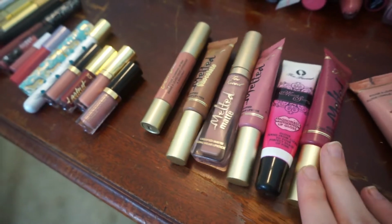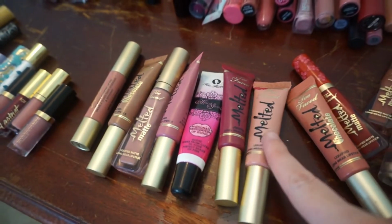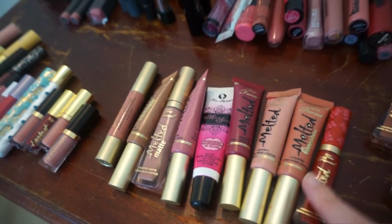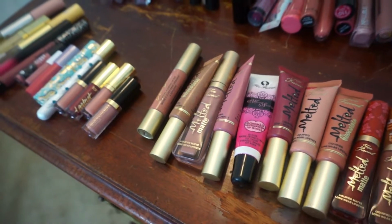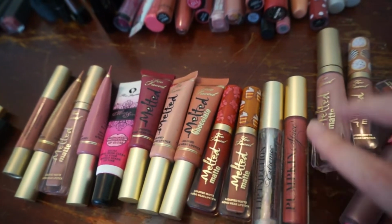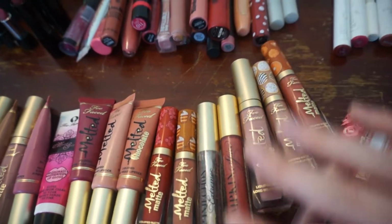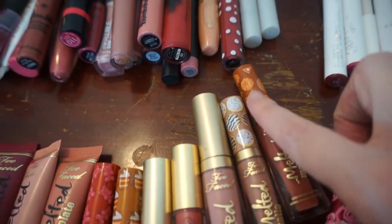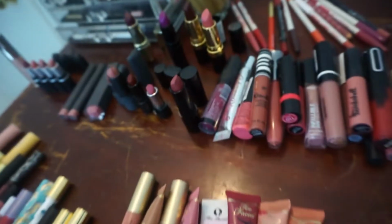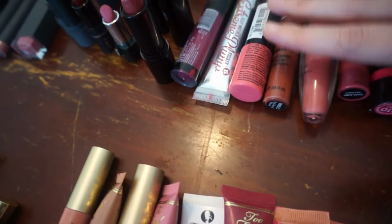And then this is another melted lipstick, Melted Nude, which was my favorite for years, another Melted Chocolate, a Melted Matte, a Too Faced Lip Injection. This is a lip gloss in Pumpkin Spice, and then some more melted mattes. And these ones with the fancy lids are from the holiday collection last year. And then up here we have a bunch of, I think most of these are drugstore.